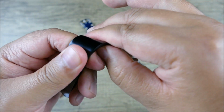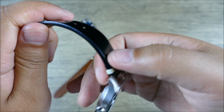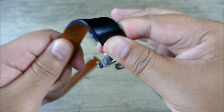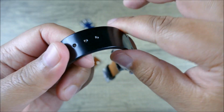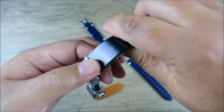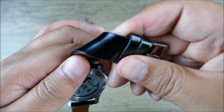Essentially, this is what I'll do to pretty much any leather strap. I'll just take it and twist it. I'll give it a couple little bends here so that it will warm up and start taking that more round shape, because when it's on your wrist, of course, it's going to be a little bit more round.